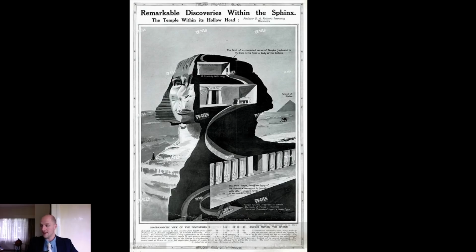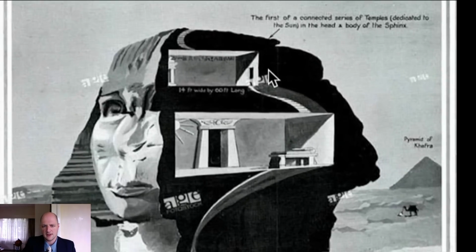Well, hello everyone, and it is so good to be with you once again. Today we are going to look at this remarkable picture. It was sent to me. It is from a British publication called The Sphere, 1913. It purports to depict right here, as you see, a chamber with hieroglyphs.